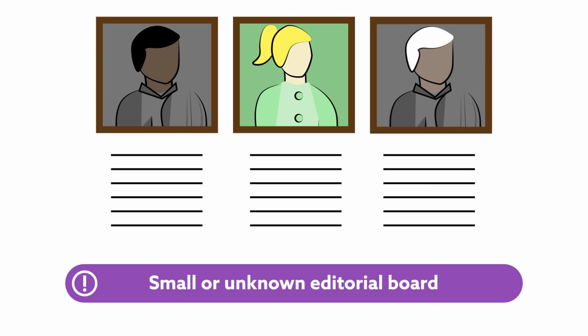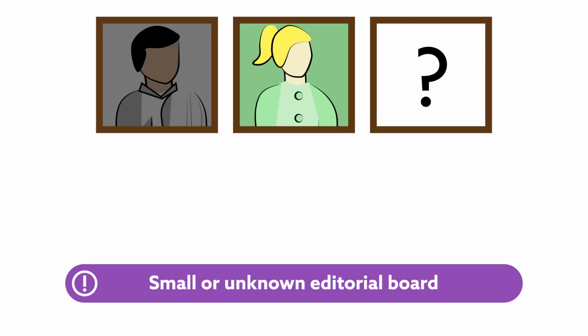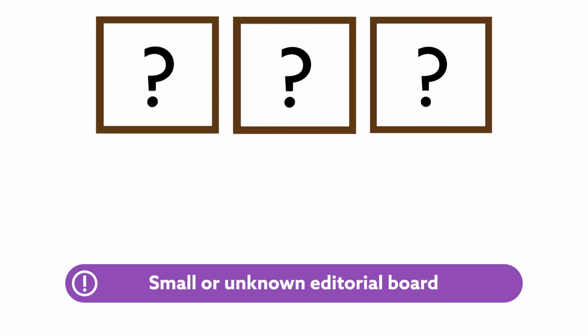Research the board members to get a sense of their expertise and publication history. If you cannot find much information about the board, it is reasonable to have reservations, and do not submit your paper if the journal is missing an editorial board or an editor-in-chief.